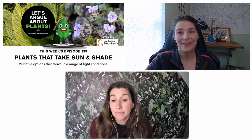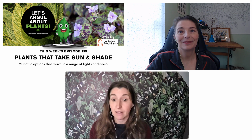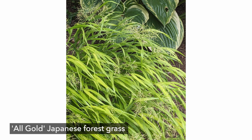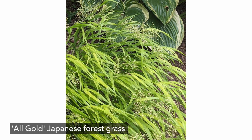And then in fall, this ornamental grass puts up these really cute little feather-like tufts that are golden. They're not the craziest thing in the world, but they're really cool. They add a nice texture to the fall garden.